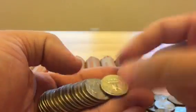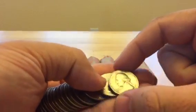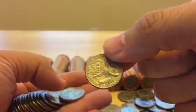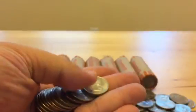95. I'm going to try and breeze right through this the best I can. Okay, there's a bicentennial. We're going to pull that one aside. Maybe that'll be a double die. Okay, there's a 65. Well worn, well loved.